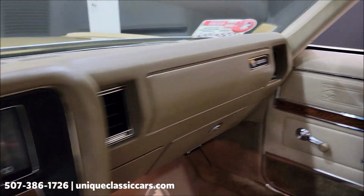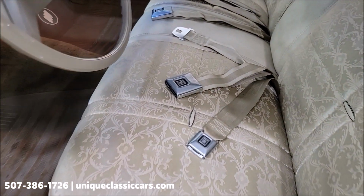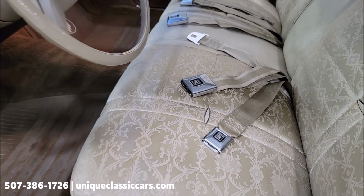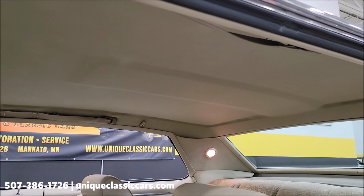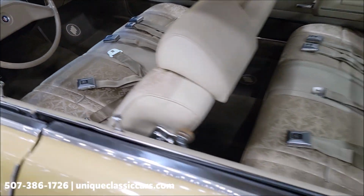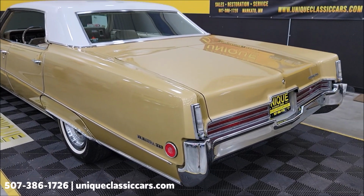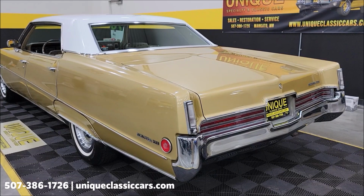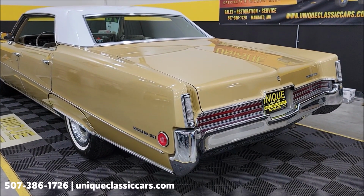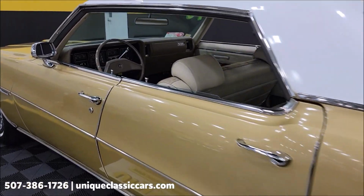Top of the dash, great shape. Of course, you had your shoulder belts as well as your lap belts. That's why you see so many of the seat belts on the seat. Headliner, good shape. There's that shoulder belt over there you can see. All right, slip around to the back of that. It was a cold start, so we're going to have a little higher idle till it warms up. We'll go off that high idle. Sounds as it should, what you would expect out of a Buick 455 from 1970.